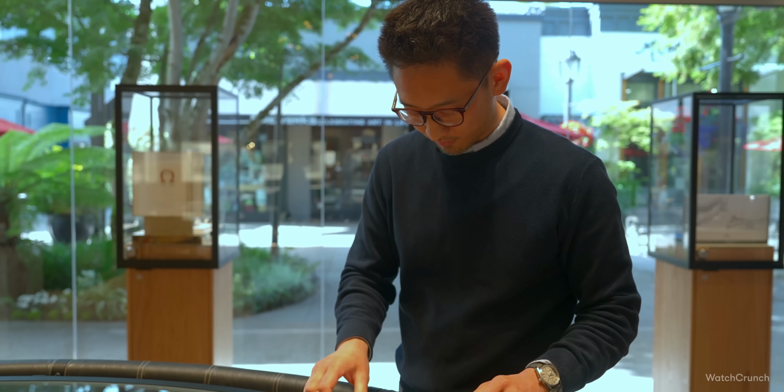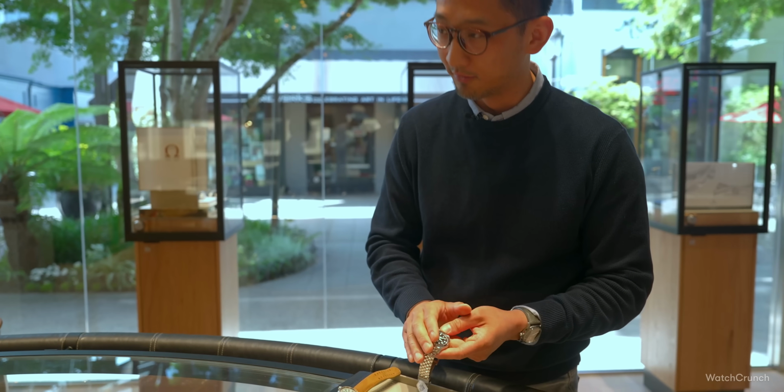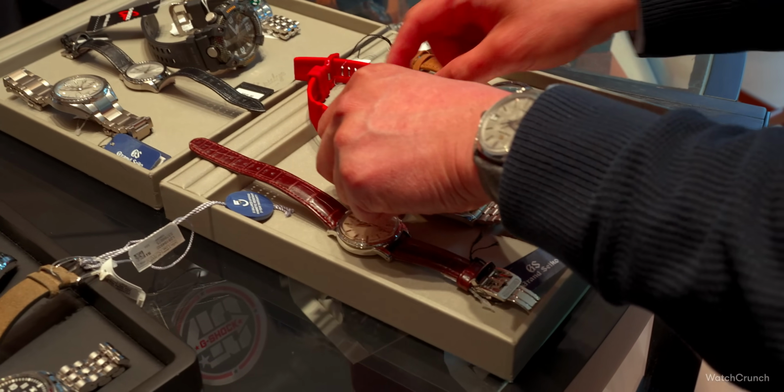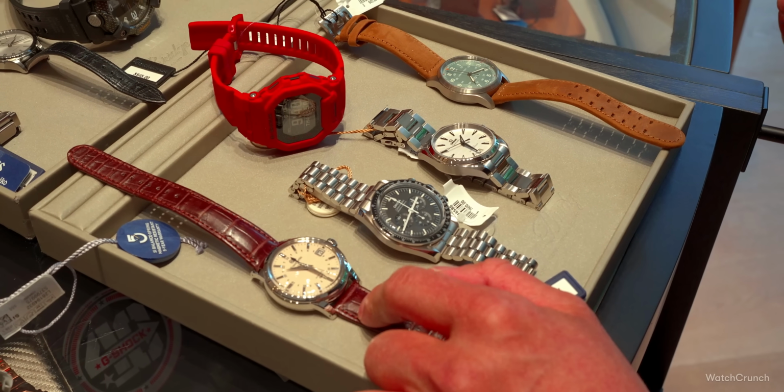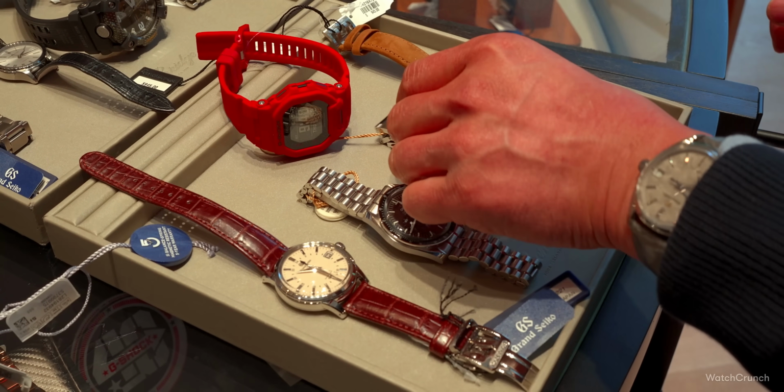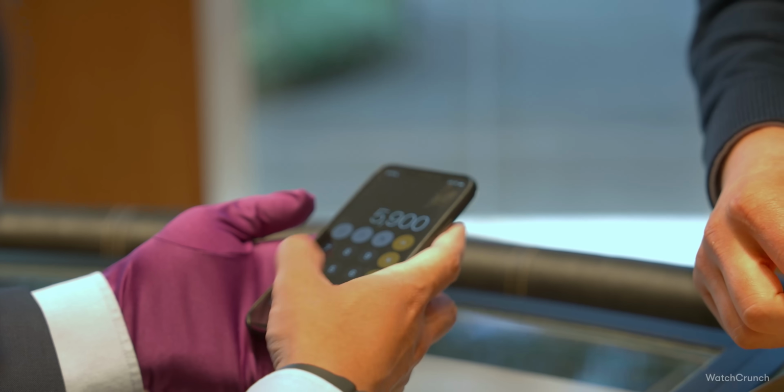Okay, so IWC, I love it as an everyday watch. I think it has to go. Okay. So now I just have to get rid of one of these. Can you do the calculation again? Can I keep the Omega is the question. I think it's 59. This is 5,900. Oh, I don't think I can. We're already at 18,000. Oh!